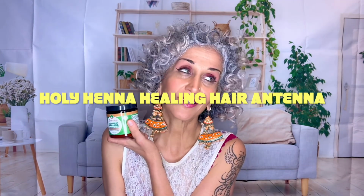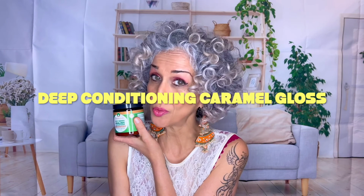The amla in the shampoo stimulates and strengthens the hair. There's magnesium oil in the shampoo, which dissolves buildup in the hair follicles caused by hard water. And Moroccan clay detoxifies and deep cleanses the scalp and hair. Now for the Holy Henna Healing Hair Antenna Deep Conditioning Caramel Gloss.